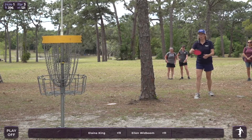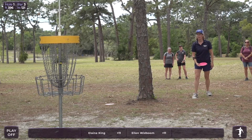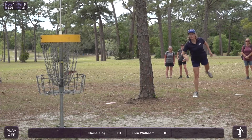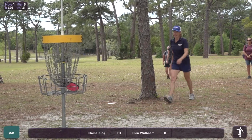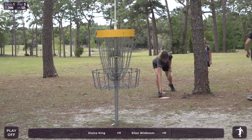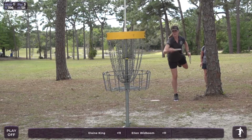So Elaine's putting for her par. Shout out to Kelly Tucker grabbing my bag for the playoff. Oh, that's nice. Yeah, she ran over to me. She's like, "Can I carry your bag?" It's so great when your other competitors come out to support you, even when they're not on the same team as you. It's just such a good feeling. It is. And this is to go to hole 2.